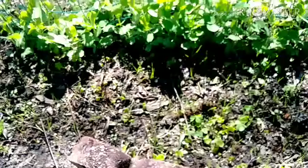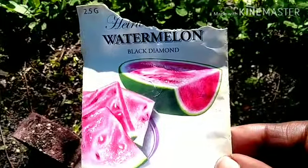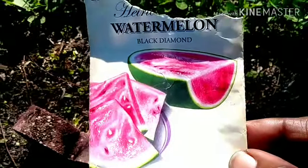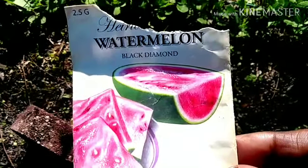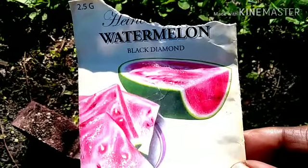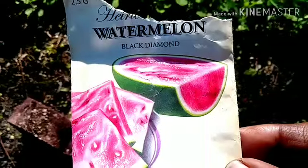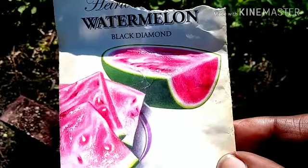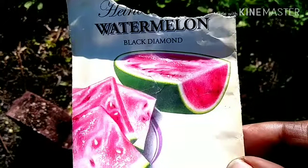And of course, we're gonna plant this Black Diamond. I heard a lot of great things about Black Diamond. I looked at a lot of videos after I purchased it, because when I saw it in the store, I had never seen it before. So I'm excited to try this one. I'm looking forward to it too.